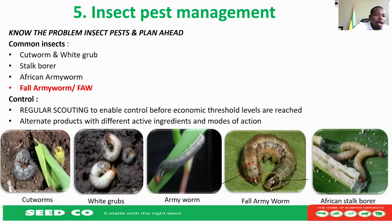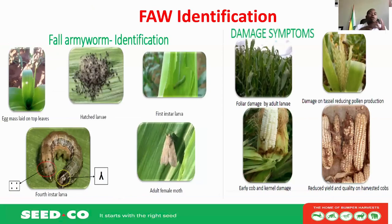On our identification, we must know how the 4-MMM appear. We must know how they appear. We must know when to do our sprays. So we kindly advise farmers to do their routine sprays of 4-MMM.